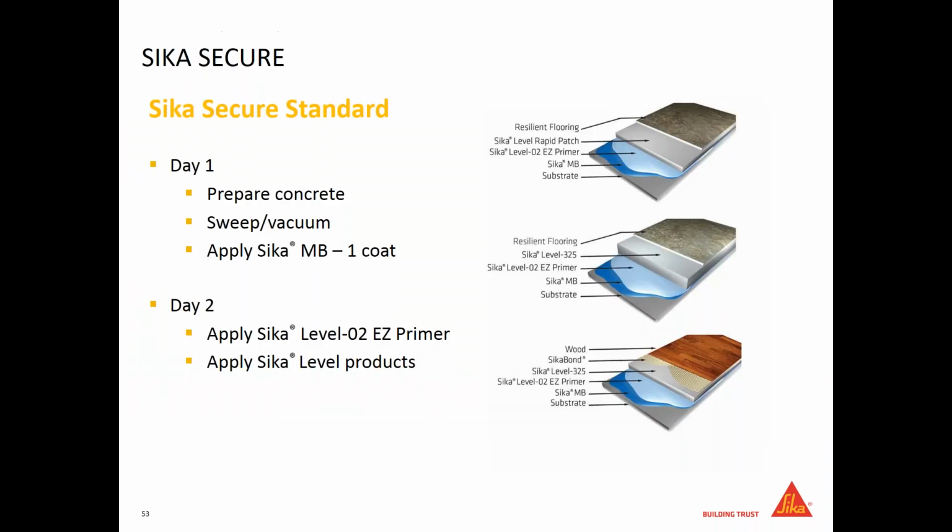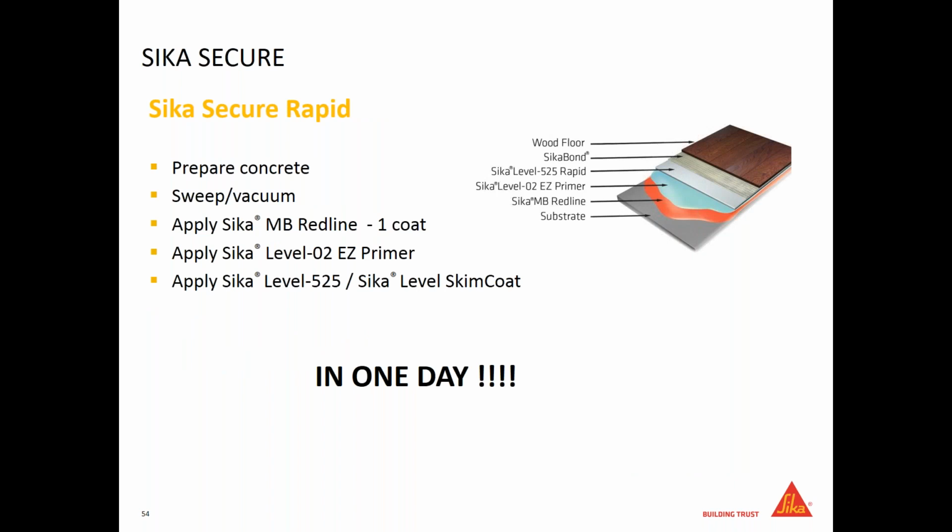So on the next slide, we will see that Sika created a system that is warranted by the company called Sika Secure System. The first one will be Sika Secure Standard. So the first day you will prepare your concrete, vacuum, sweep, make it clean, remove all the dust, and apply your first coat of Sika that will dry in about 8 hours. The next day you will be coming back with your Sika Level 02 Easy that will be drying between 15 and 30 minutes depending on the conditions. And after that you will be applying your self-leveling product. And in 2 days, so the third day, you will be able to apply your floor covering.